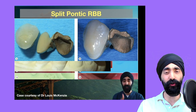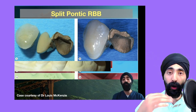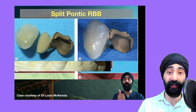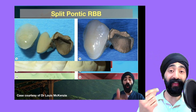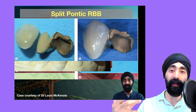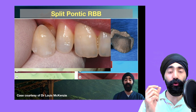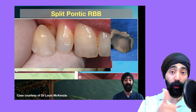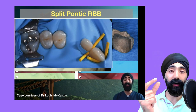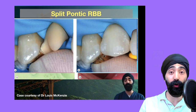And basically what you do is you request the laboratory to make the framework as normal, and on top of the framework there has been some composite placed as a core, and then you get a separate pontic, ceramic pontic, that actually can bond on to the composite core. And the benefit here is that you can check the fit of the framework and obviously bond that on, and then you can check whether you're happy and the patient's happy with the shade and aesthetics of the pontic.